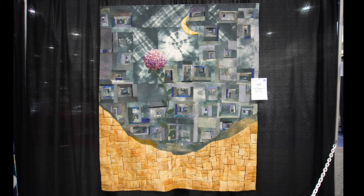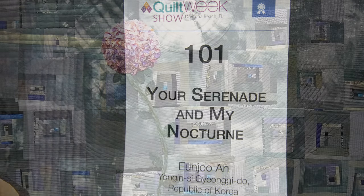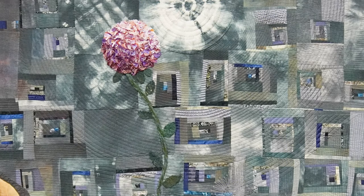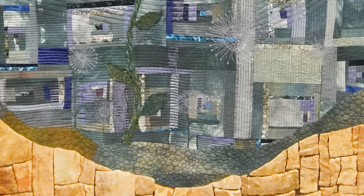This next quilt, named Your Serenade and My Nocturne, was made by someone from the Republic of Korea, and you can see on the screen the name of the person that made it. I don't want to totally butcher the pronunciation. This was a quilt that was quilted on a stationary machine. They used hand applique, hand dyeing, rust dyeing, fabric origami, as well as hand piecing, machine piecing, free motion quilting, and hand quilting. This one was another one that was beautiful to see close up and enjoy the textures created by the quilting.